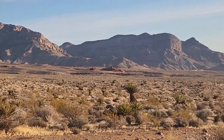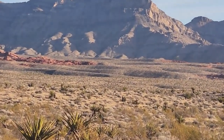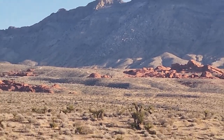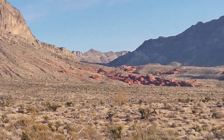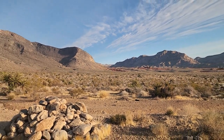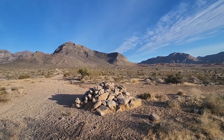So yeah, here you can see Summerlin Peak, Gottlieb, and in the foreground there is Little Red Rock. Actually, it's a lot bigger than it looks. It looks like a little patchwork of red rocks, but when you're in there, the red rocks are huge and it's very beautiful. In fact, we'll be coming on the return trip through Little Red Rock if we actually make this entire end to end.